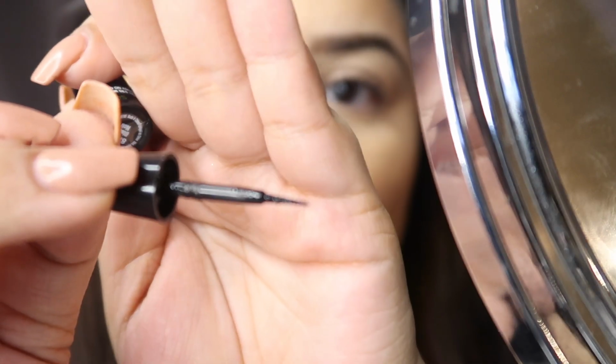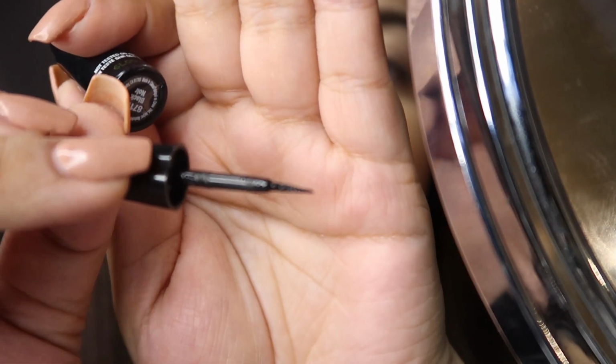So basically what I do, it looks like this, and a lot of people don't like this tip, but I think it works best. And I also have another one that is the MAC something liner, I don't know, but that one's good too.